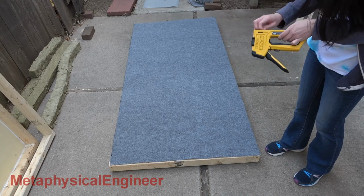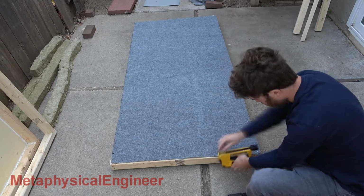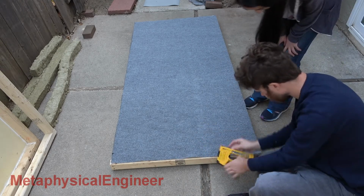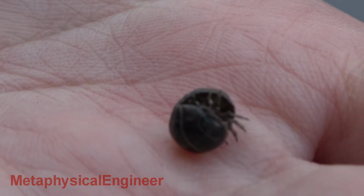Pro tip: make sure settings are correct on your tools. We had so many jams until we got the staple gun dialed in for the staples we were using due to confusing instructions. Inspector Pillbug swung by to check on us and give approval.